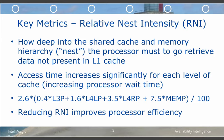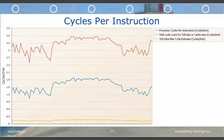So we're going to be looking at several charts today from IntelliMagic Vision that provide great visibility into these key systems metrics to help identify where the opportunities for efficiencies can be found. Now, this chart breaks out cycles per instruction into the productive and unproductive components that we just mentioned. The space above the blue line and below the red line on this chart reflects the cycles that are productively spent executing the instructions for your workload.